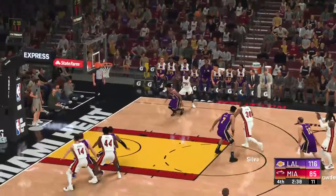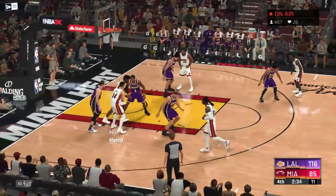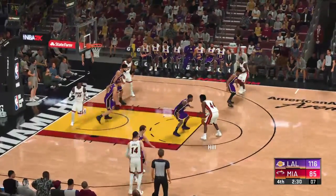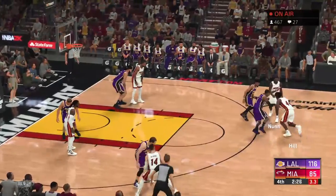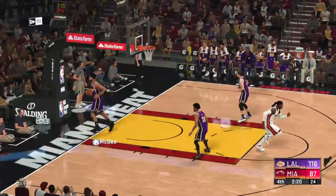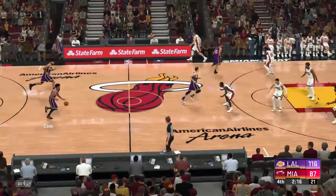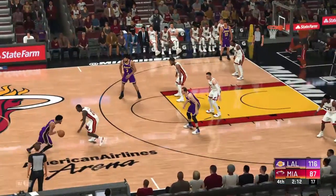Silva the pass to Crowder. Miami with a new 14. Hill against Caldwell Pope. Pass to Hero. Here's Nunn. He dishes it to Hill. Here's Hero. And he gets it to go, hitting off the back of the rim. Probably wasn't the shot they were looking for, but they'll take the bucket. Here is Cook.